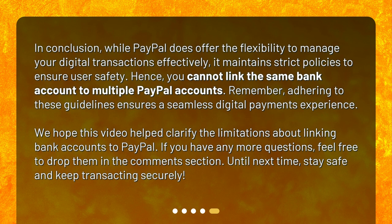In conclusion, while PayPal does offer the flexibility to manage your digital transactions effectively, it maintains strict policies to ensure user safety. Hence, you cannot link the same bank account to multiple PayPal accounts. Remember, adhering to these guidelines ensures a seamless digital payments experience.